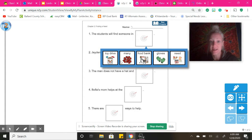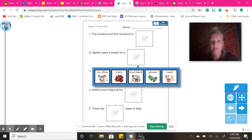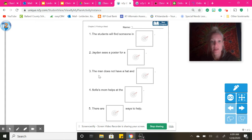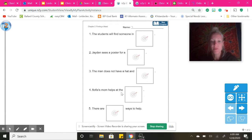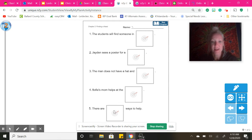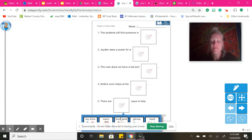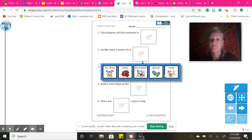So the students will find someone in toy drive, many, food bank, gloves, or need. Jaden sees a poster for a toy drive, many, food bank, gloves, need. The man does not have a hat and toy drive, many, food bank, gloves, need. Sophie's mom helps at the toy drive, many, food bank, gloves, need. There are toy drive, many, food bank, gloves, need ways to help. So you're using these 5 words to help with these 5 sentences.